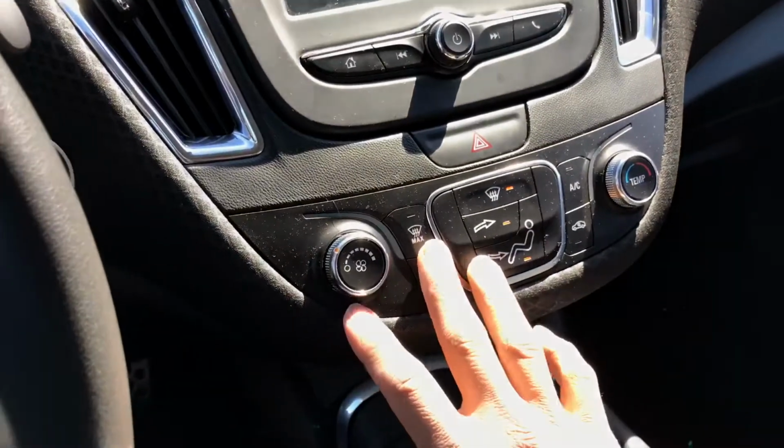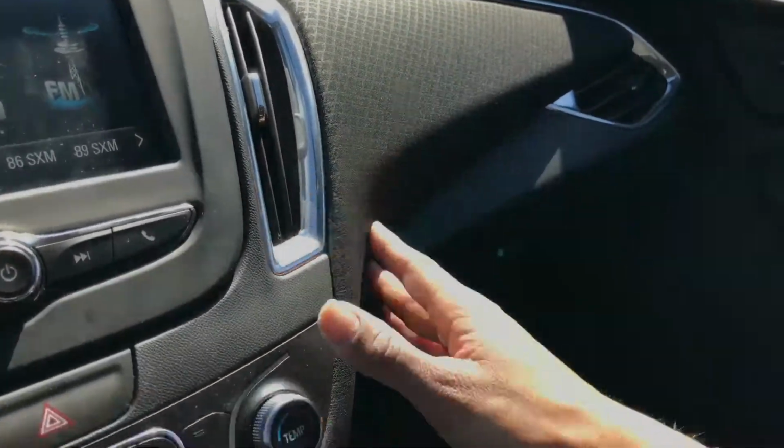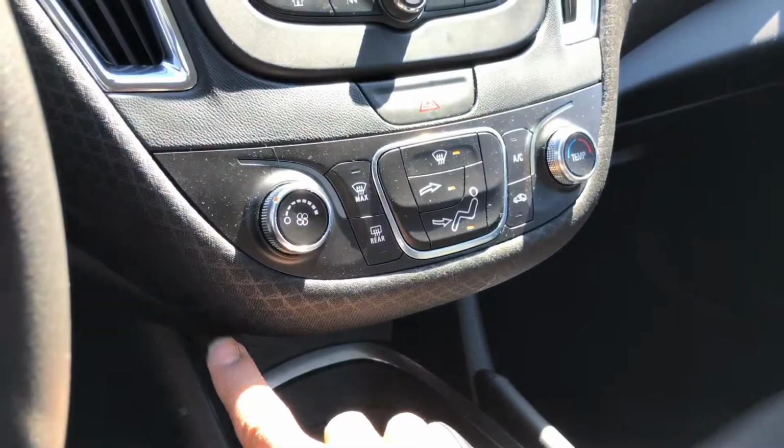Basic climate control settings for the LT model. Center console, quite a large space in your armrest. The armrest is leather and it is also slightly padded. It's not extremely padded, but it isn't hard. You have soft touch materials located on the dash. The same material as the seats is also on the dash, which is kind of interesting. I would assume that if you get a higher up model, instead of this being fabric, it would be leather.